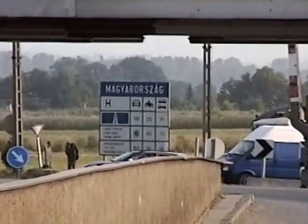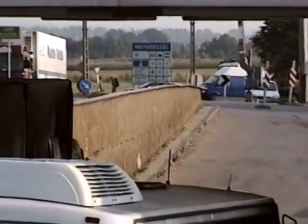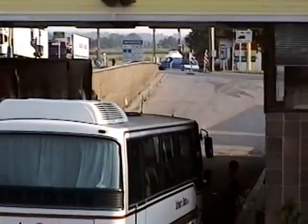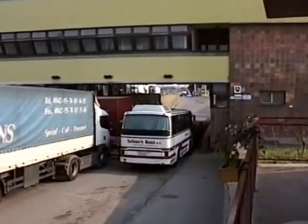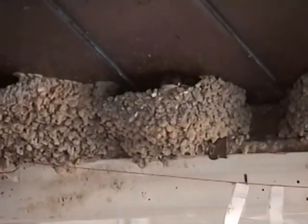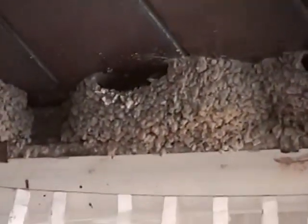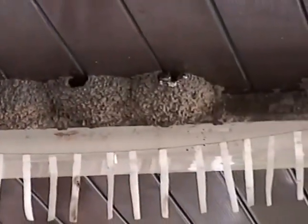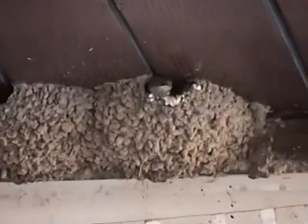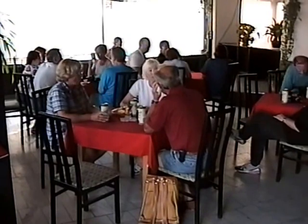After a long afternoon drive, we have finally reached the Hungarian border. We're told we may have to wait here for several hours for them to do the paperwork. This little swift, baby swift, is peering out of his nest. Here comes Mama. So everybody's found a place to sit down and have a little snack.